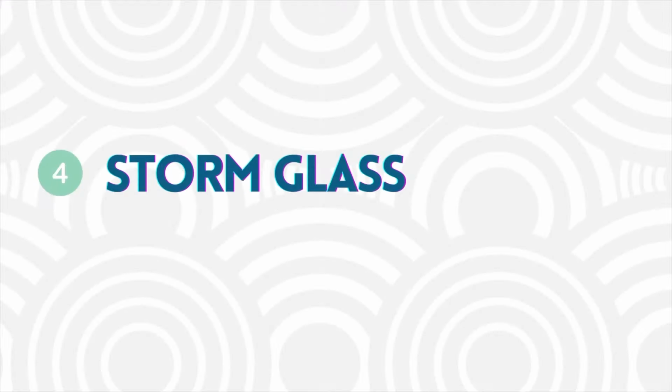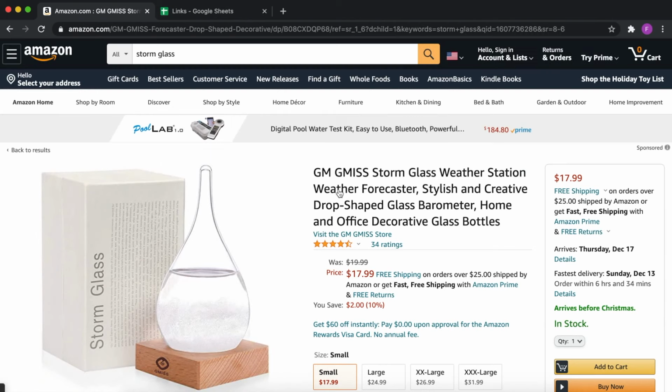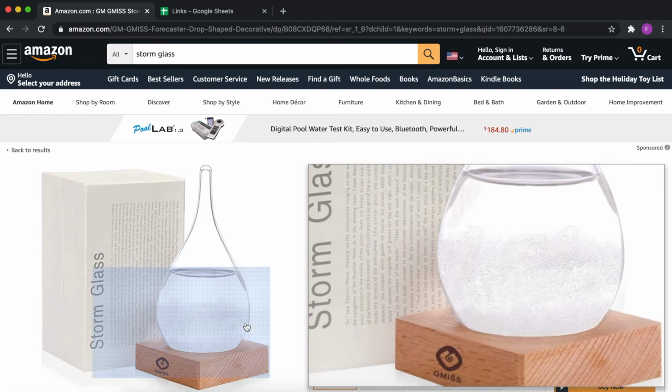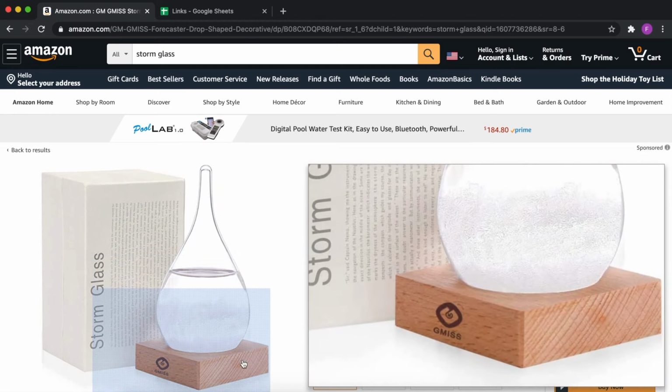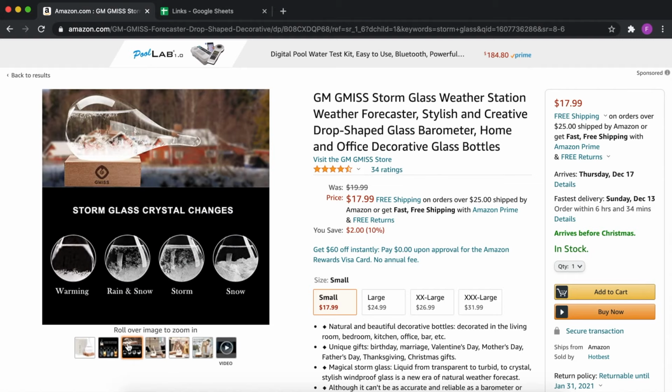Ooh, this is something I thought was super cool. It's called a storm glass. It's this liquid in glass that's apparently supposed to predict the weather. I think it works something like a barometer, which measures air pressure. But anyways, based off of something about the weather, the liquid inside crystallizes and becomes cloudy before certain weather patterns. And the size and appearance of the crystals supposedly tell you what that weather pattern is that day.